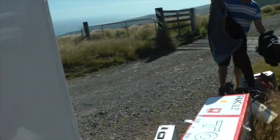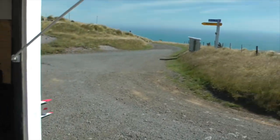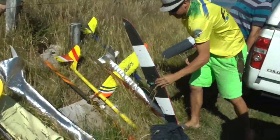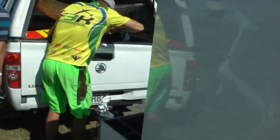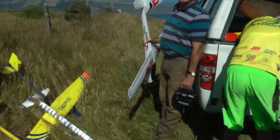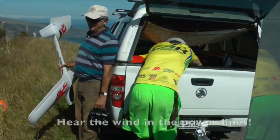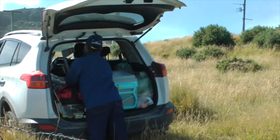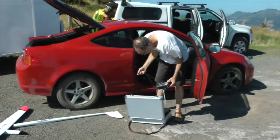Here we are at Dilmar, it's wind everywhere. Thus ensues a massive repacking effort, detaching the trailer and putting all of the proposed equipment into the back of Alex's ute so he can drive it up to the top. I think these guys are planning on driving up to the top as well. It's a fair walk. We're certainly not going to get Peter's Honda Integra up there.